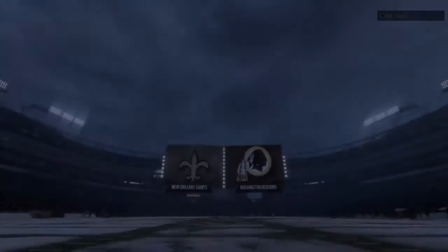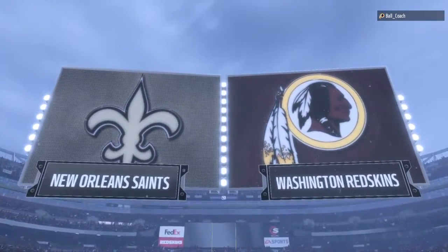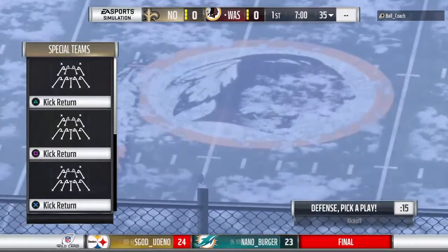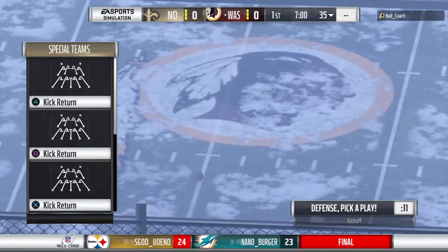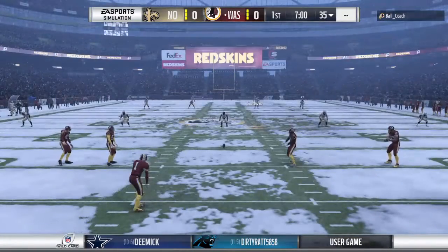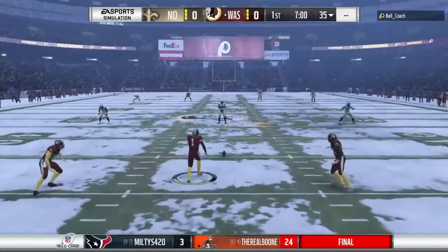The stakes have been raised here in the wild card round as it's time to win or get an early start on the offseason. It's the Saints going up against the Redskins. Thank you, Larry. And yes, snow in our nation's capital. That's the story as we join you from FedEx Field here in Landover, Maryland. Coming up, it's the final game of Wild Card Weekend, and we've got a good NFC matchup in store between the New Orleans Saints and the Washington Redskins.